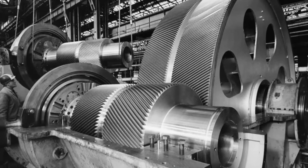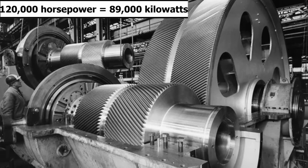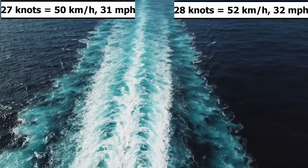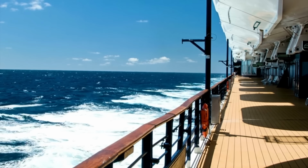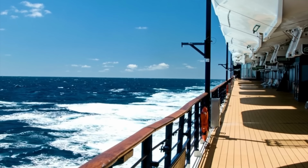She had 4 sets of geared steam turbines capable of producing 120,000 horsepower, and this turned 4 quadruple-bladed propellers. She was capable of service speeds around 27 knots and maximum speeds well over 28 knots. This is still enormously fast for passenger ships, which nowadays typically hang out in the 15 to 20 knots category.